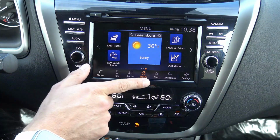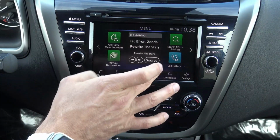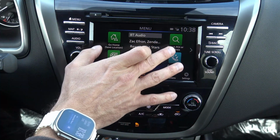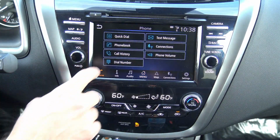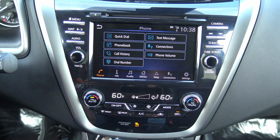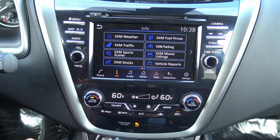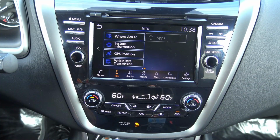But that's all menu under your menu screen. And this is actually what comes up automatically. Call history, that's via Bluetooth. Search POI, point of interest. But then you can go phone, and then you've got a quick menu here, all kinds of different things. And then you have your info screen, that's all your XM stuff, including vehicle reports, where am I?